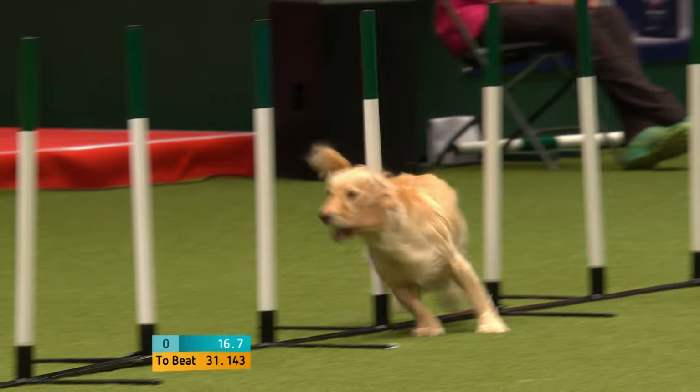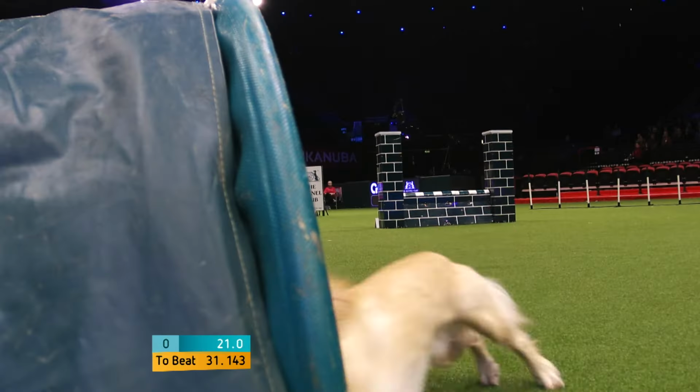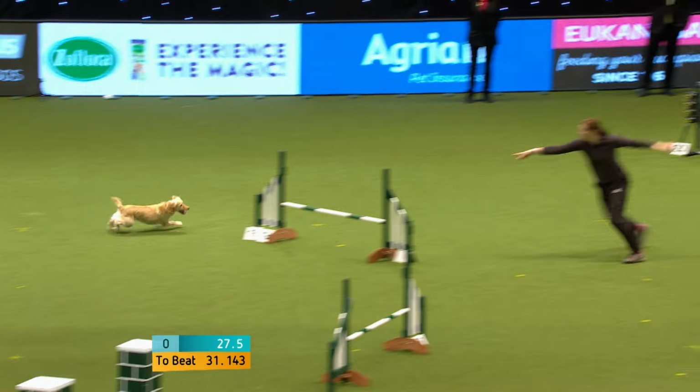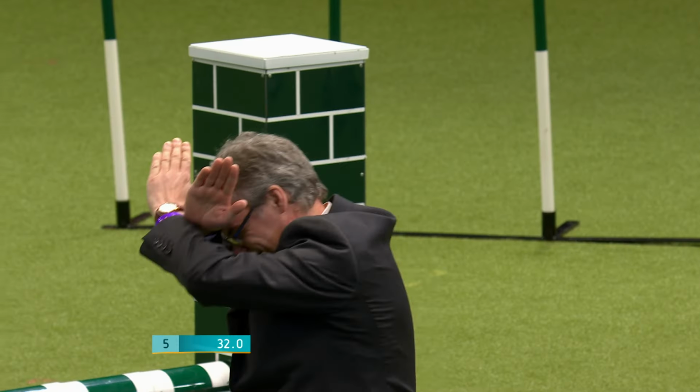Just decelerating there to get into the weave poles. Nicely through there. Turning left into the tunnel. Come on, Jo. Time to beat, 31.1. Come on, Jo. Oh! Couldn't quite recover. What a shame.